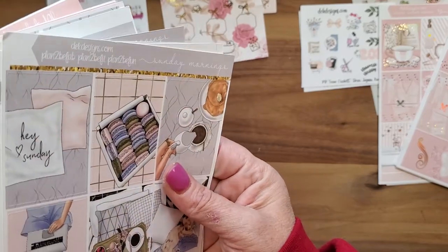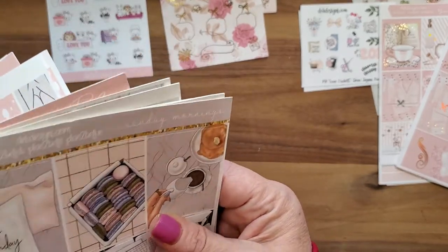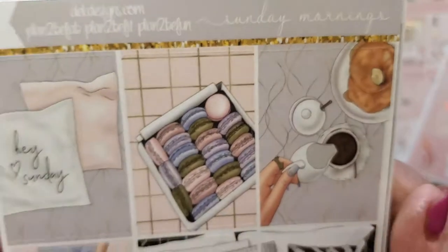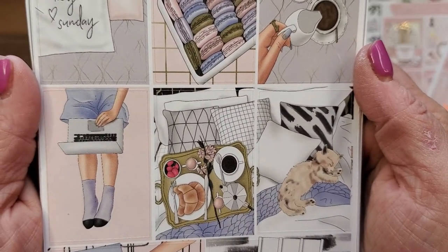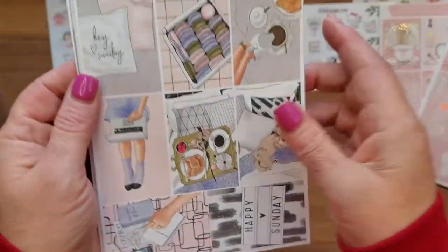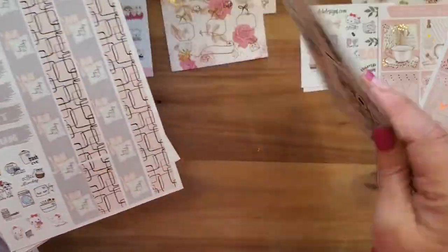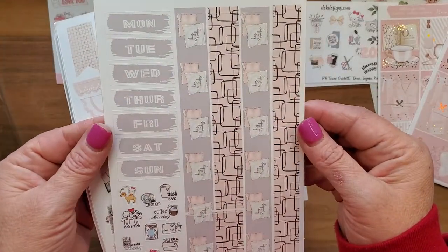Pull it apart here. Unfoiled. Why? I don't know why I got unfoiled. But this one is called Sunday Mornings. Look at these boxes. I love that kitty. This one I also got in the vertical long. I'm either or. It doesn't matter to me. So you get your hearts, I mean, your picture boxes.